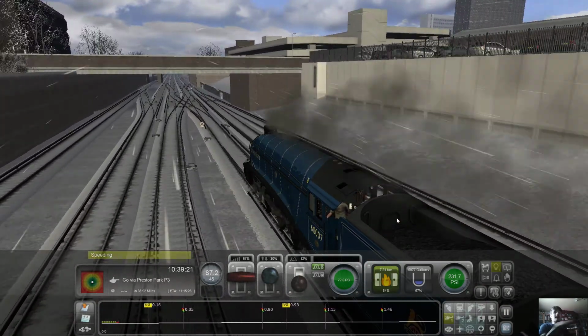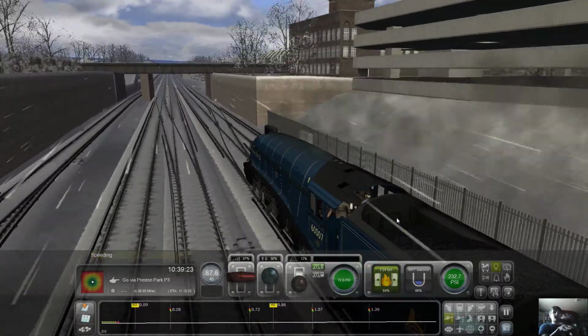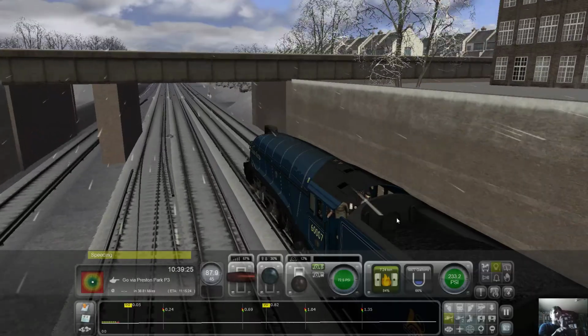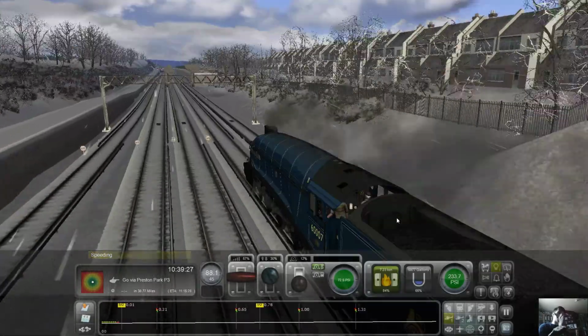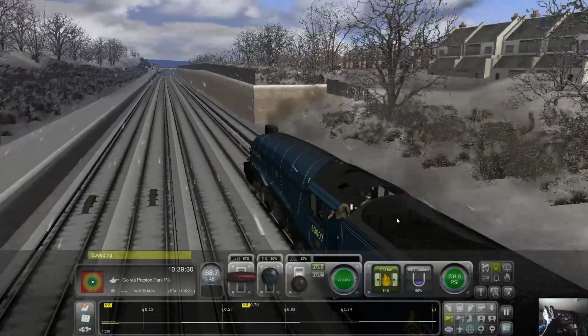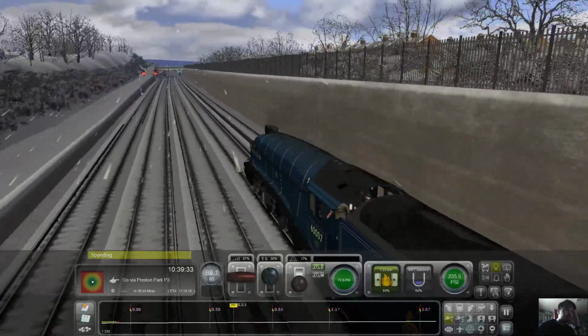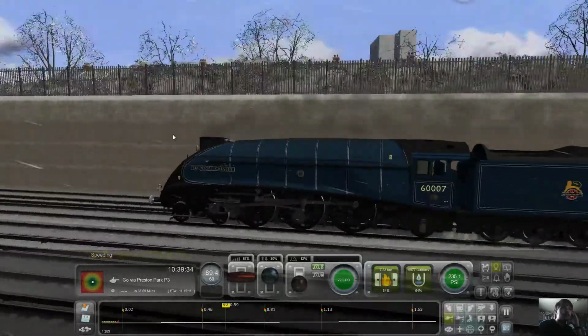Imagine my hand. This hand is the track. This hand is Dominion of Canada. We're turning. The train tips like about that much, and then seconds later it's back up on the track.